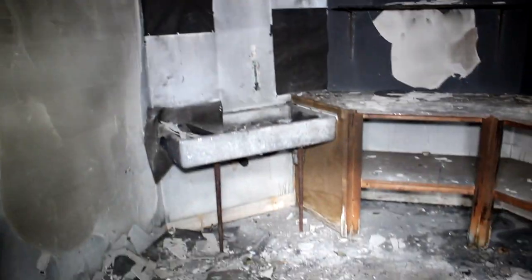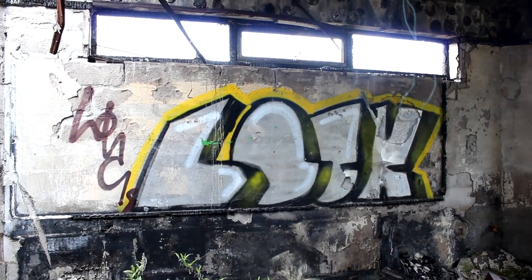I don't know what this would have been, guys. It's a little sink there, possibly some kind of like workshop or something. Maybe, but it's a weird build, man. Let me bang the light on for you. Look at that. See the old sink there? But it is a pretty weird build, that. Never seen anything like that before.